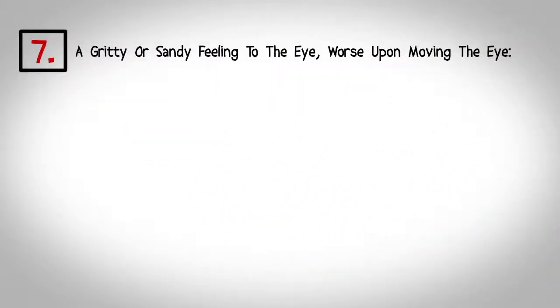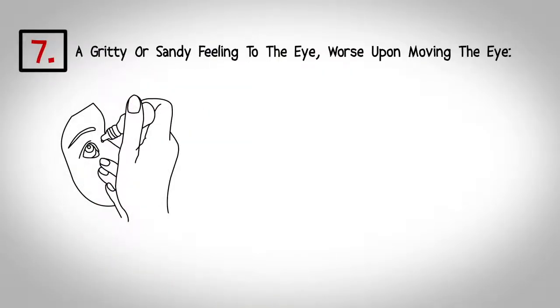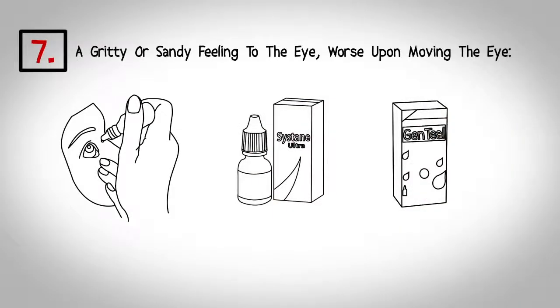7. A gritty or sandy feeling to the eye, worse upon moving the eye. You want to use the lubricant or artificial tear liberally. This is Systane or Genteal eye drops in your surgical bag. This eye drop may be used more often than 3 times daily.